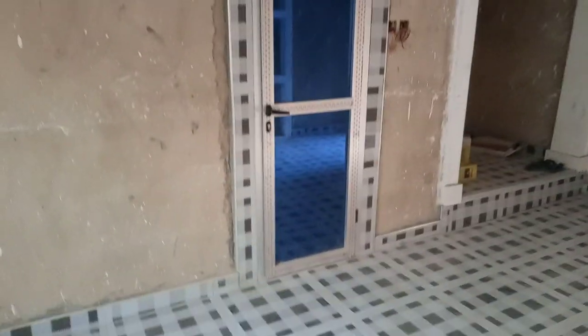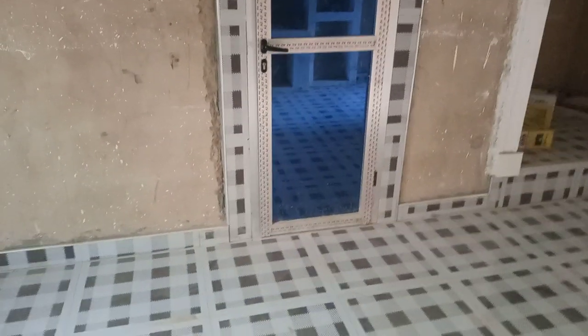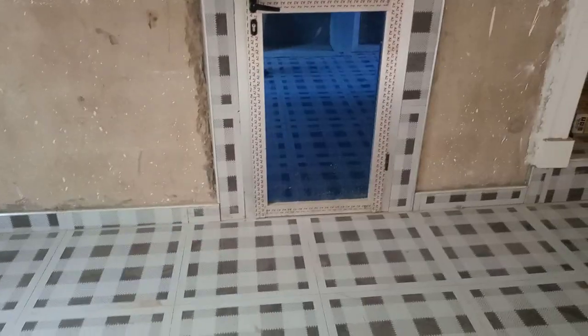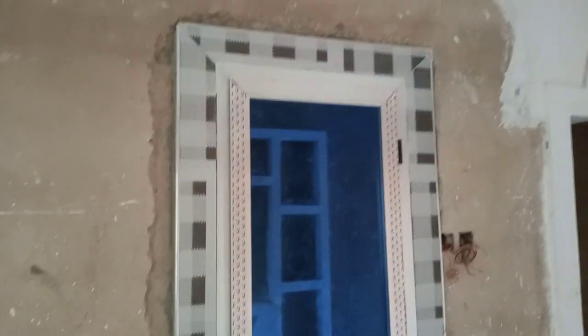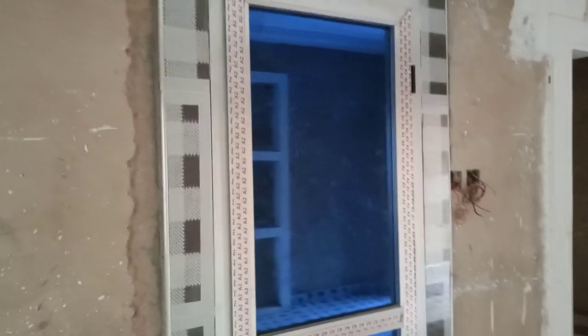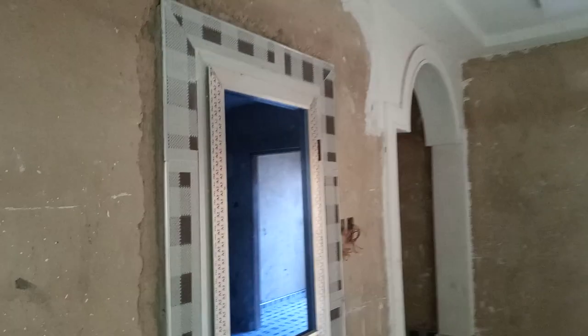So you see how creative I am and how creative my man is. That is, my tilers. They make sure that the same floor tiles that they use here are the same floor tiles that they use to design the door to the bathroom in this washroom, guest room. So my mason will come and work on these places that the tilers chiseled before they put on the wall tiles. So that is exactly what we're doing here.